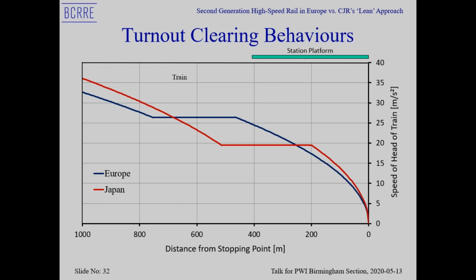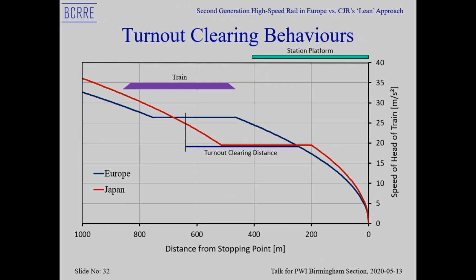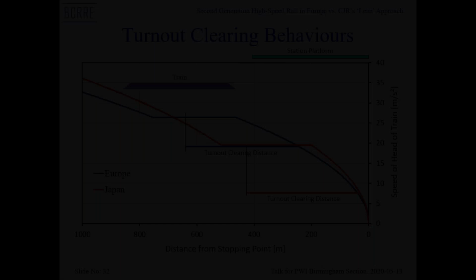So you've got your 2 trains slowing down, the Japanese train slowing to a lower speed and then coming to a standstill with a higher braking rate than the European train. This is what's called the turnout clearing distance. So that means when the train has passed the turnout, it can start to change its speed. And for the Japanese train, that is quite a lot later, and therefore the next train can follow after it.